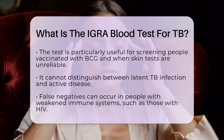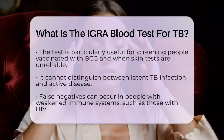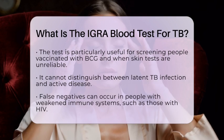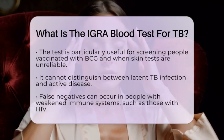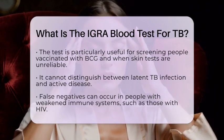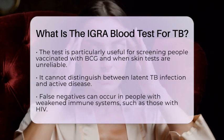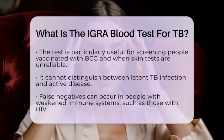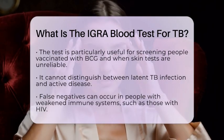Clinically, the IGRA test is especially useful for screening people who have received the BCG vaccine, as it is less likely to produce false positives compared to the traditional tuberculin skin test. It is also helpful when skin tests are unreliable or when quick results are needed. However, it is important to remember that the IGRA is just one part of the diagnostic process. Healthcare providers will consider medical history, physical exams, chest X-rays, and microbiological tests to confirm if someone has active TB disease.